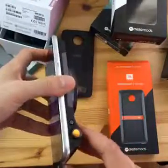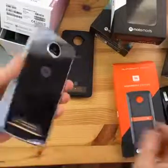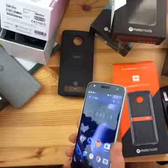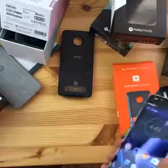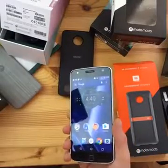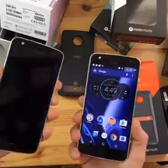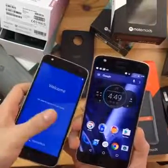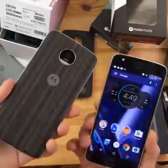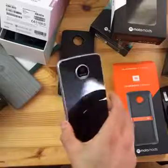Okay, so that is the whole thing. We just unboxed 2 phones and 1, 2, 3, 4, 5 Moto mods. That, my friends, is a pretty successful unboxing. Is there anything else that people want to know about before we go? Because I'm really excited about these phones. I'm also really excited that more people are going to be able to use them.